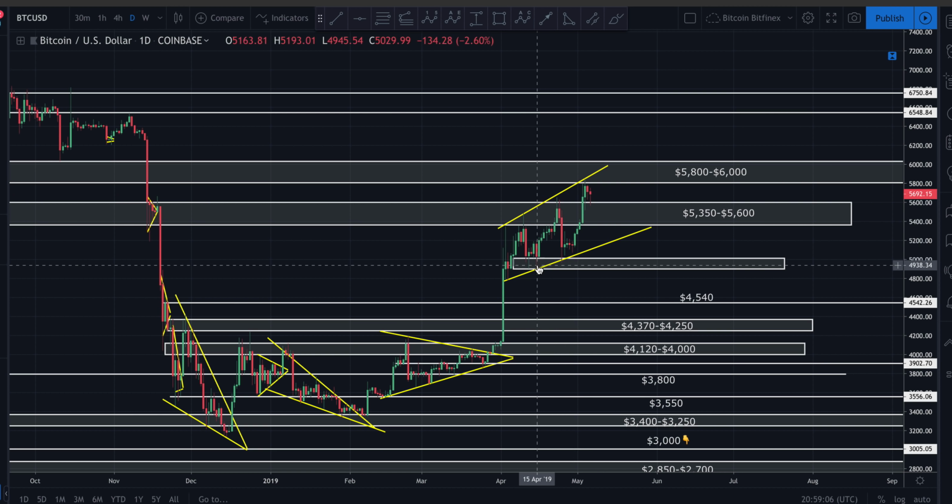But bottom line is, yes, I think we're in an ascending broadening wedge here. A few people have questioned that. I disagree. I think it meets every characteristic of that. That being said, it's not that big of a deal, other than we have an ascending resistance line here that's going to be relevant. We have an ascending support line here that is also relevant.